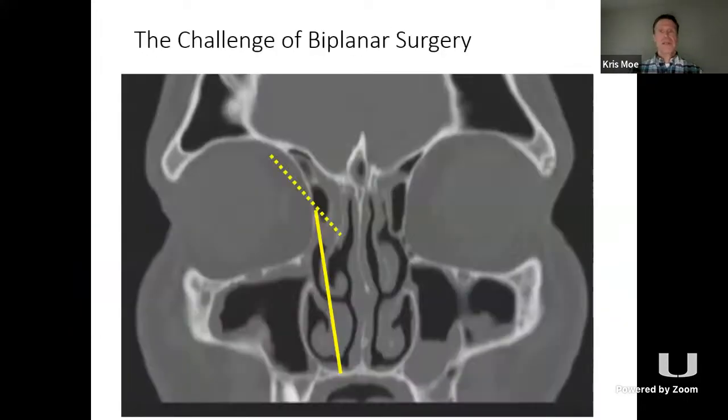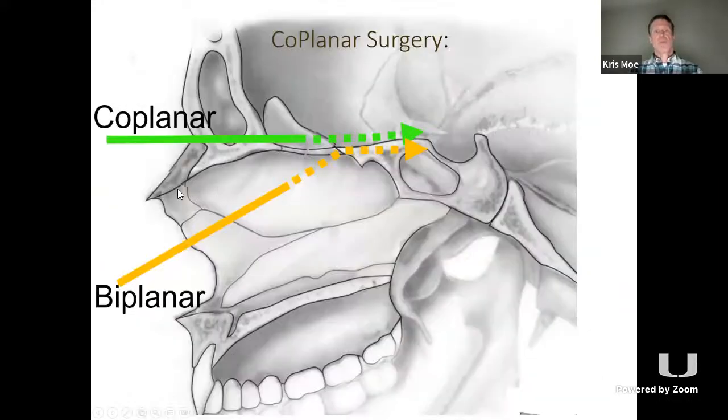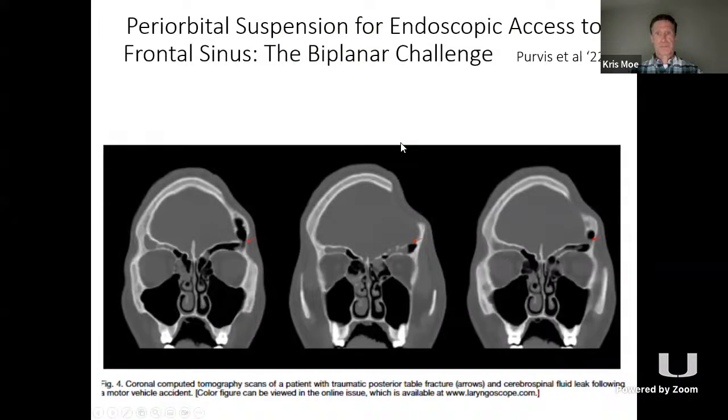The other challenge is that of biplanar surgery. So if you're operating through the nose, you have to transition into a different plane to operate within the orbit. And what we ideally do is operate in a coplanar approach, so you don't have to transition, as you can see here in this biplanar approach.